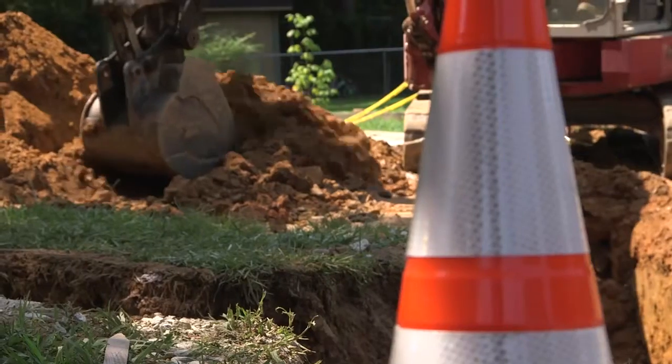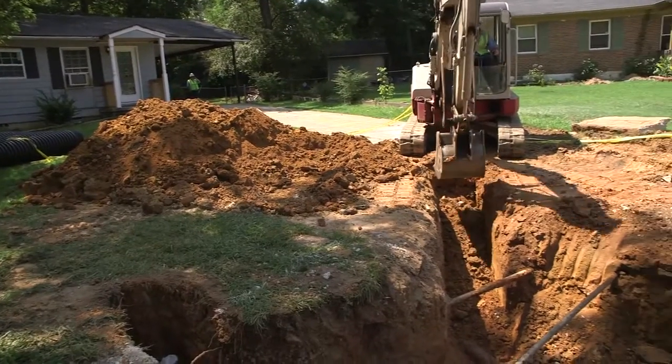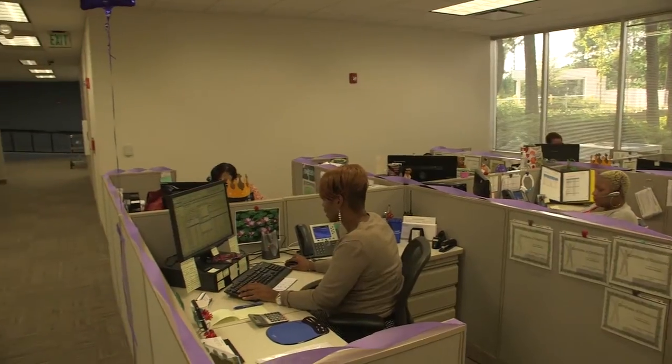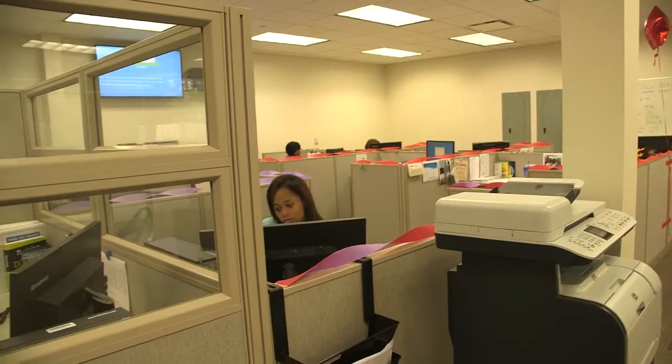Where before there wasn't a storm line here, now there will be one, and we can capture that in Cityworks as a new asset. Basically, it goes from the call center where a service request is generated. And if you'll bear with me just a moment, let me get our Cityworks program pulled up so I can submit a request for us.